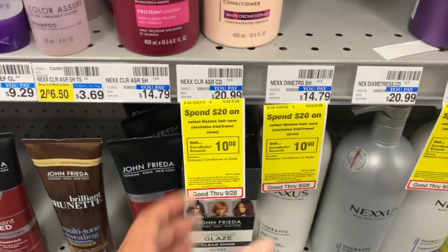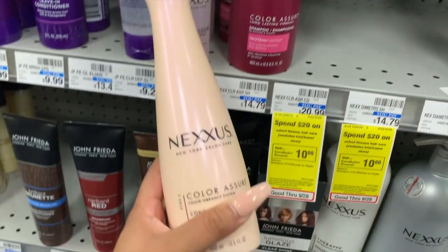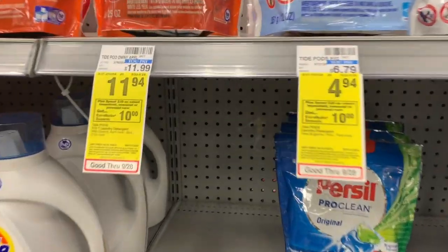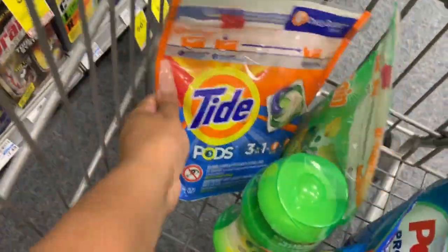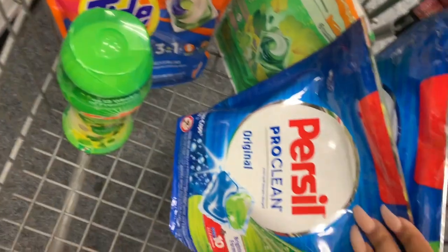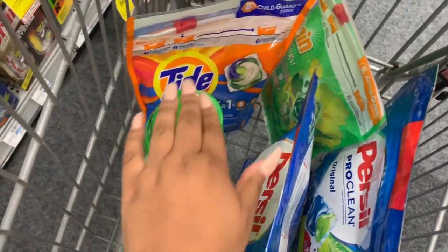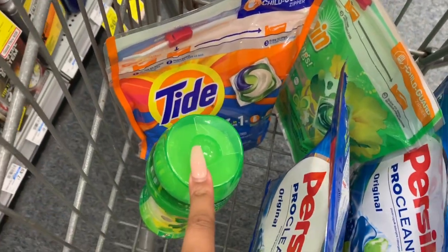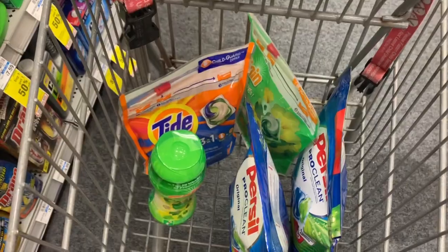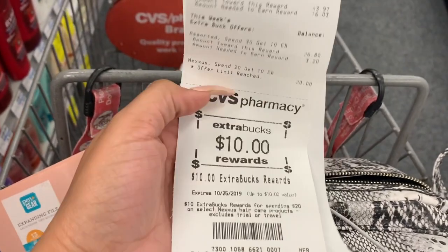Arrived. Spend $20 on Nexus, get $10 back. And this is $20.99 and I have a $5 off coupon. So I think I'm going to do this just so I can get the extra bucks. So to do the spend $30, get $10 on my other account, I'm getting one Tide Pod, Gain Fireworks, Gain Flings, and two Personal. These are $5.99. These are all $4.94. I have a $3 off on the app, $2 off on the app, $2 off on the app, and I have my $2 off coupons. I got the $10 extra buck, and I actually got a $4 off for your $20 purchase on the receipt for the Tide and stuff.